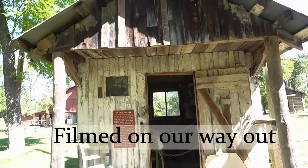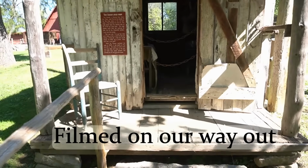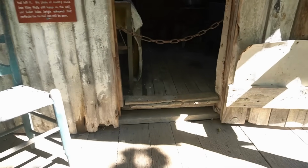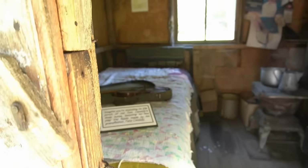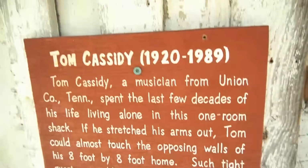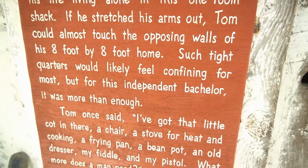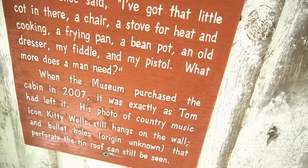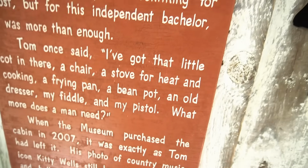I had to film this because this is pretty interesting. It says that this house, this one-room shack, was lived in by a musician who spent the last few decades of his life living alone in this one-room shack. Look at that. He said, I've got that little cot in there, a chair, a stove for the heat and cooking, a frying pan, a bean pot, and an old dresser, my fiddle, and my pistol. What more does a man need? Oh, and it's got a window. Pretty fancy little window here.